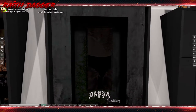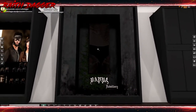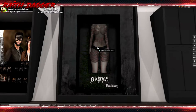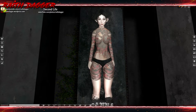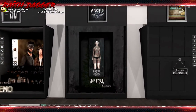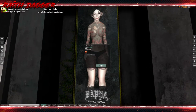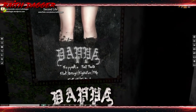What is going on here? Tattoo? At Papa's? Oh, look at that tattoo. That's pretty wild. Sapuka? I probably totally butchered that, but $200. Oh, there we go. Slink, Omega, signature, and the mesh project. Fresh and faded.